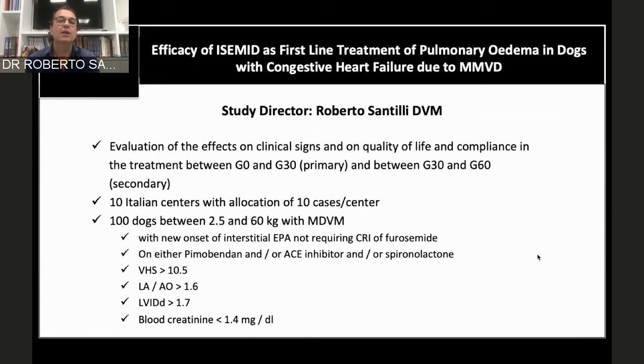So we want to evaluate the effect on clinical signs and quality of life using the PEC score, compliance with the treatment at day 0 and day 30 as primary, and at day 30 and day 60 as secondary. We are enrolling 10 cases for each of the 10 Italian centers that we picked, and we want to get at least 100 dogs between 22.5 and 60 kilos, with new onset of interstitial edema, so an edema that does not require CRI or boluses of furosemide. They can be on pimobendan, ACE inhibitors, or spironolactone, but to enter the study they should not be on furosemide.